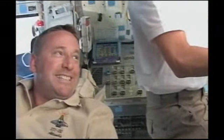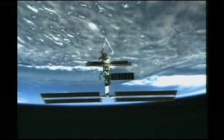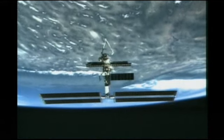Just a few weeks after I met them, Piers joined his crewmates and their commander, Ken Ham, on what should be the final flight of Atlantis. They carried with them some of the final pieces of the International Space Station, the largest structure ever assembled in space.